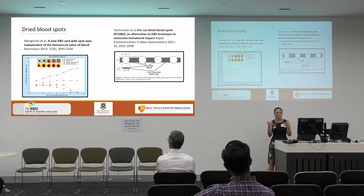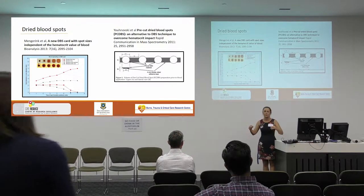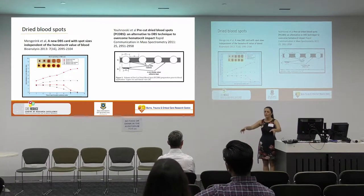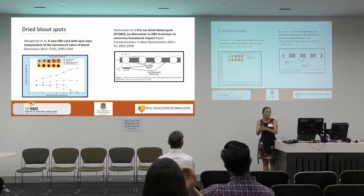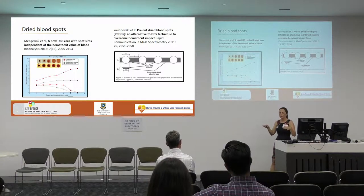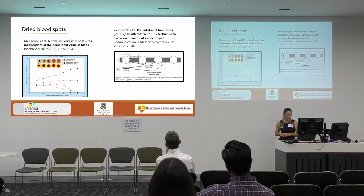One of the issues when you have a dry blood spot is, as you apply it, they see two different types of effects. One is that you can see where the concentration becomes higher around the outside, so you have to be careful not to sample or sub-sample around that area. And they also see the complete opposite, where sometimes you find your analyte concentrated in the centre and dilute around the outside. So they're trying to come up with ways to avoid this sort of thing. And so you can see they're trying this new fibre.